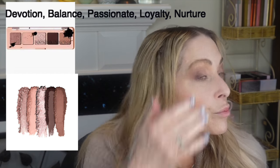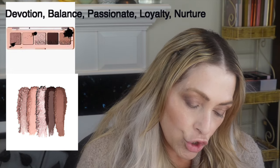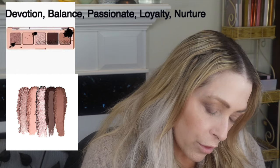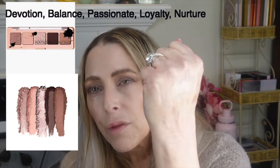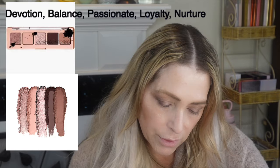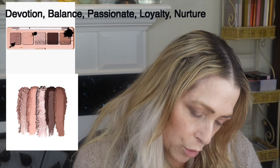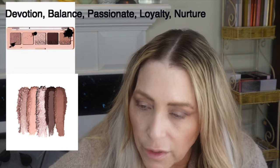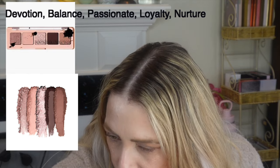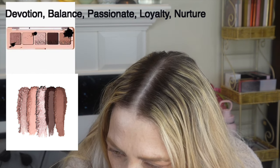Okay, this was pretty darn easy to build that frame out that I really like. And we have two of these beautiful metallics to choose from. One of them is decidedly more champagne-y, and the other one is a little bit warmer. So I'm going to go into the warmer one first, Devotion, and then I will go into Passionate second. And I want to see what it's like with the brush, but I will probably wind up having to use my fingers, which is fine.